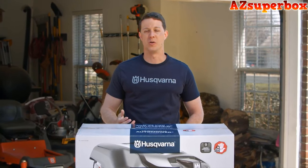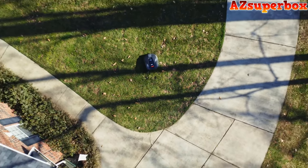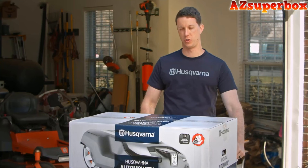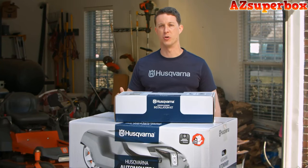Husqvarna 315X automower as it will arrive to you. This automower is well suited for yards up to 0.4 acres and can cut grass up to 2.4 inches tall. Your Husqvarna 315X automower also comes with a large installation kit. This kit has everything you need to install the automower in your yard. Let's open the boxes and see what's inside.